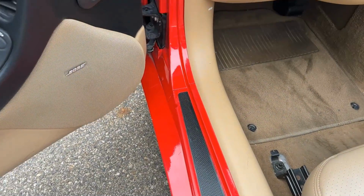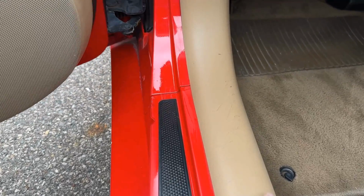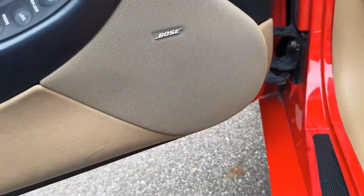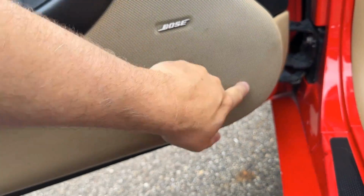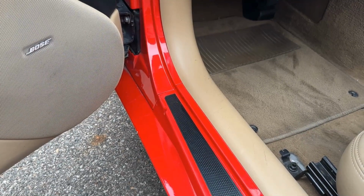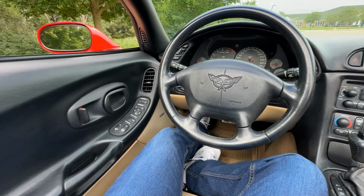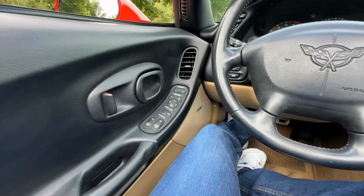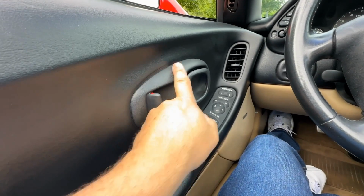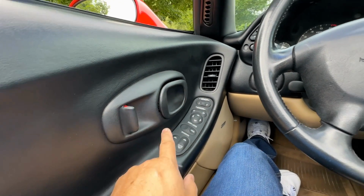And then it is quite common that you are going to see wear here on this panel where people have dragged their feet in and out of the car. And you'll also see that wear on the speaker panel here in the door where people have kicked it with their feet, getting in and out of the automobile. You should take the time to inspect all the interior plastics. You're looking, is there anything cracked, broken, missing? You know, how is this bezel doing, for example?